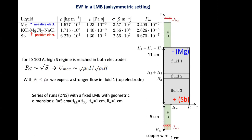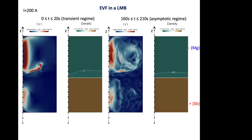I will show a series of runs from DNS with a fixed geometry for the liquid metal battery as given here. Okay, so what do we get? I'm fixing, for example, the current at 200 amps. And what we see here is at time just above 0. We have a jet, which is very intense in the top layer, as expected. But you also have a jet which is upward in the bottom layer. So downward here, upward there.